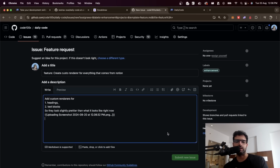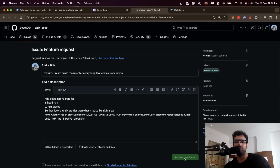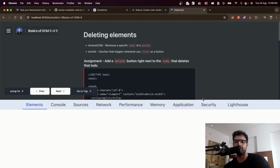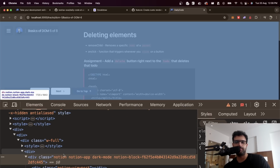And if you add a custom renderer, which means if text comes from Notion, it should render, I don't know, with a better font or whatever. Change the background color to be black. Very low hanging fruit to make this page a little cleaner. If I change the background color to black, let me try that out.